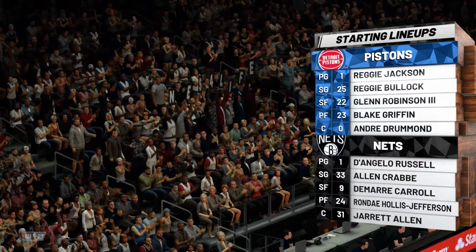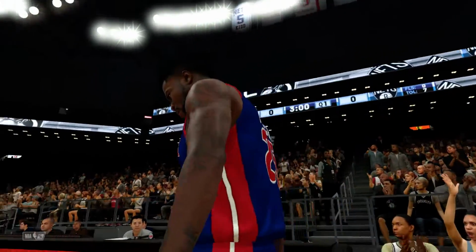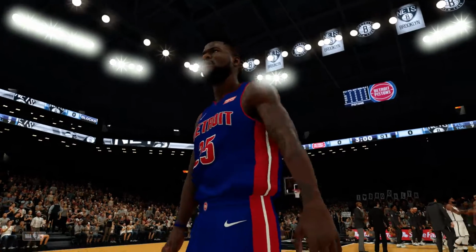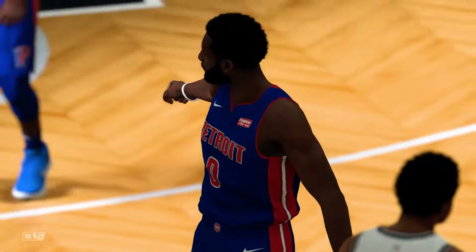Brooklyn, the home of the Nets, in a fine Eastern Conference affair here at Barclays Center. Well, what better way to spend a Monday night than with the 2K Sports team and the NBA? Welcome, everyone. This is Kevin Harlan courtside with Greg Anthony and Clark Kellogg, and our reporter tonight on the sideline, David Aldridge.